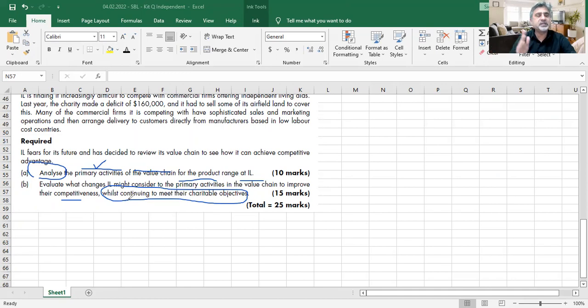You could be very brutal in optimizing those processes because your sole objective is to make money. But in this case, although you do want to make improvement, you do have some charitable objectives as well, which means that you have to find a fine balance between what can be done and what should be done. What can be done is possible, but if I do it, I might be compromising my charitable objectives. So I have to restrict myself.